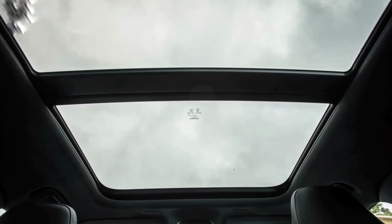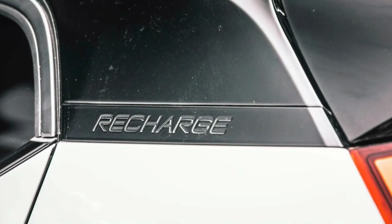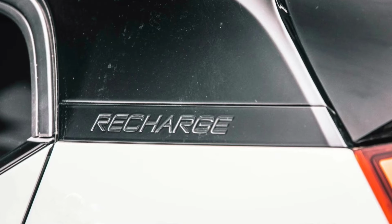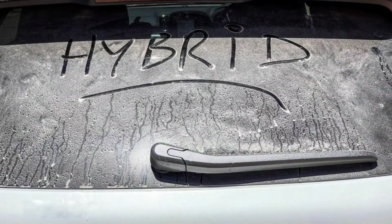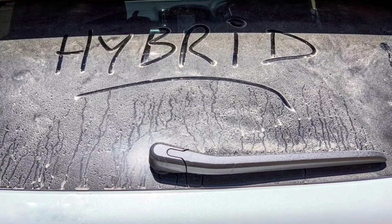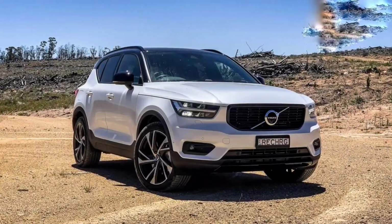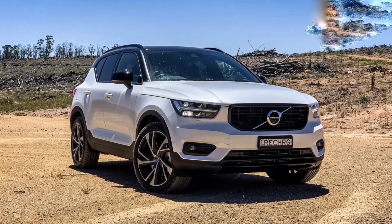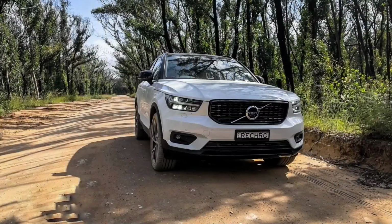A panoramic roof and premium Harman Kardon sound system are standard in the Recharge, a $3,000 option elsewhere in the XC40 lineup, that helped to defray some of the bill shock when comparing the Recharge to the next model down in the range, the T5 R-Design, that asks for $56,990 plus on-roads.